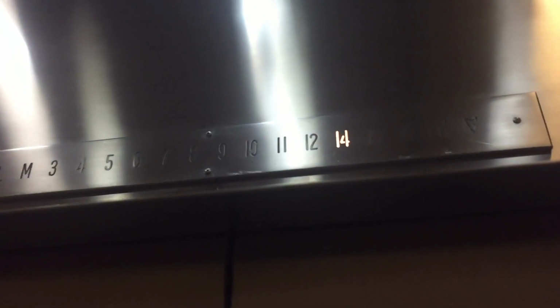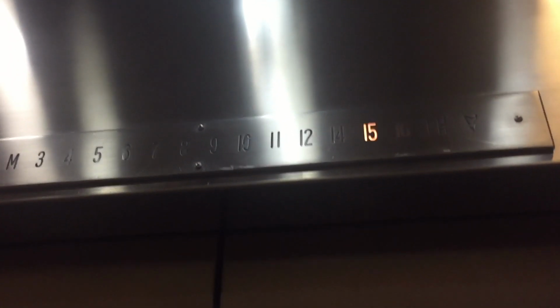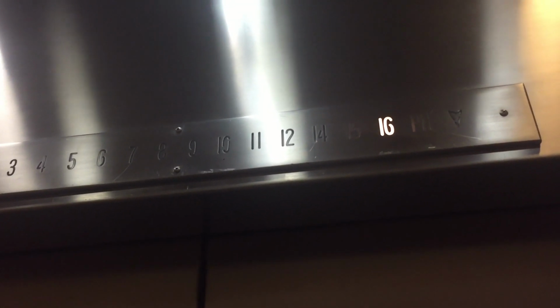Just in case the other cab has padding. Here's a cab view. Pretty nice. I wasn't expecting this nice. I could see these were very fast from the outside. I knew they were fast, but I didn't know the cabs were this nice.